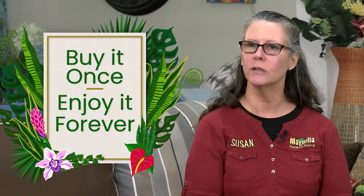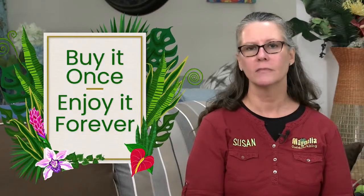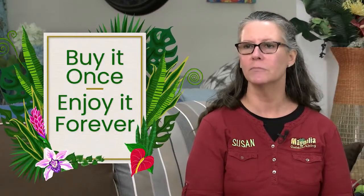It's once and done quality, so you don't worry about having it disintegrate or fall apart like some lesser quality furniture. It's nice that people are coming around to quality. More and more, even younger people are understanding the value of buy it once, enjoy it forever, rather than buying something and then just throwing it away, adding to the landfill, hurting the environment. Just buy quality, be happy forever.